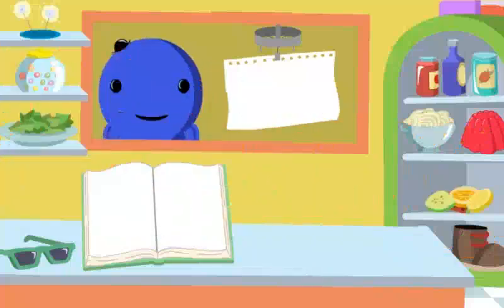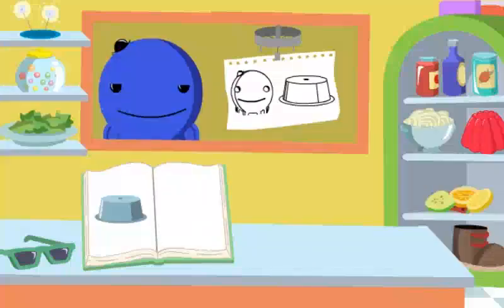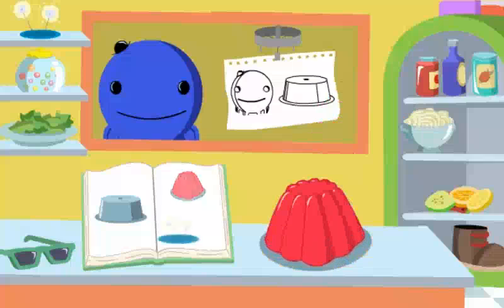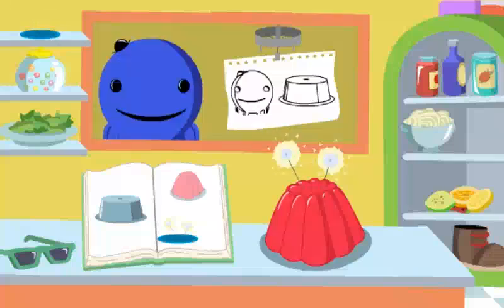Swell. Let's give the next dish a try. What do we need to make our mystery lunch? That's right. For the last ingredient, why don't you pick anything you like?